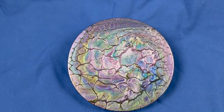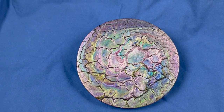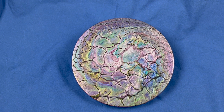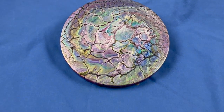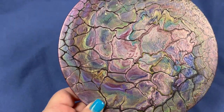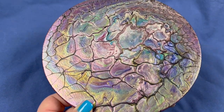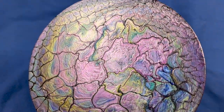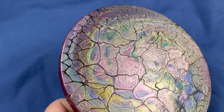Here we are for dry results. Oh my gosh, the colors are just gorgeous. I love this color palette. It creates such beautiful colors. Look at that.